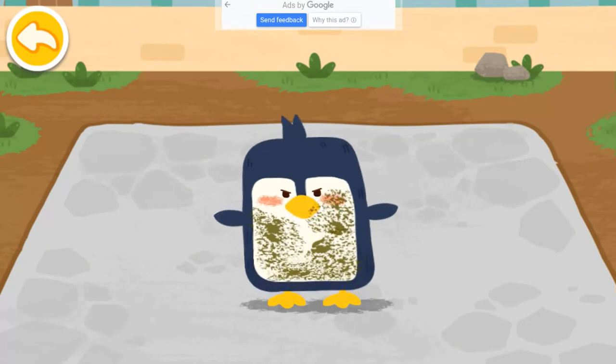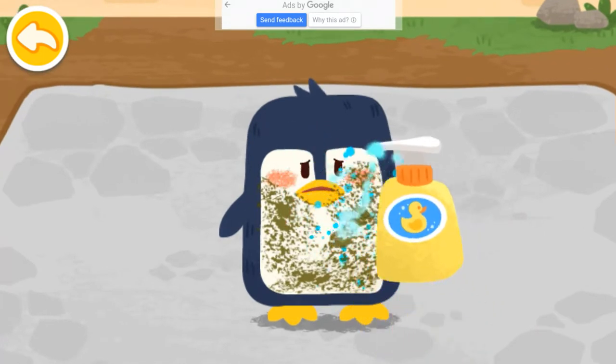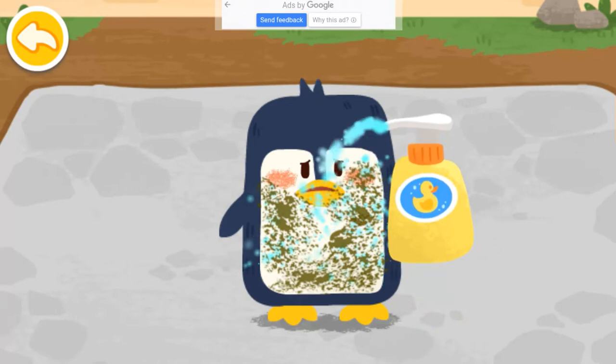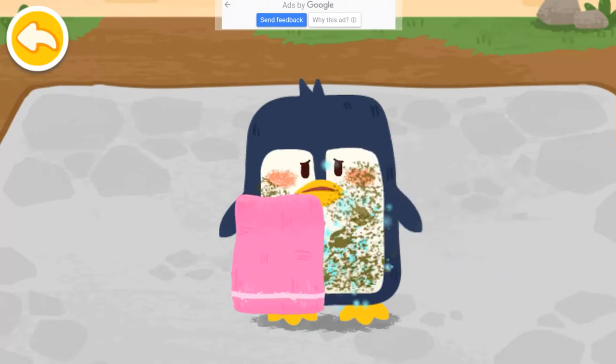An oil leakage on the sea. The penguin is covered in oil. Spray with detergent. Then wipe it with a clean towel.